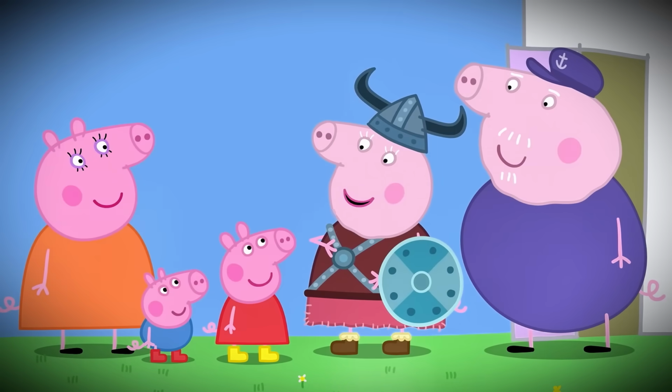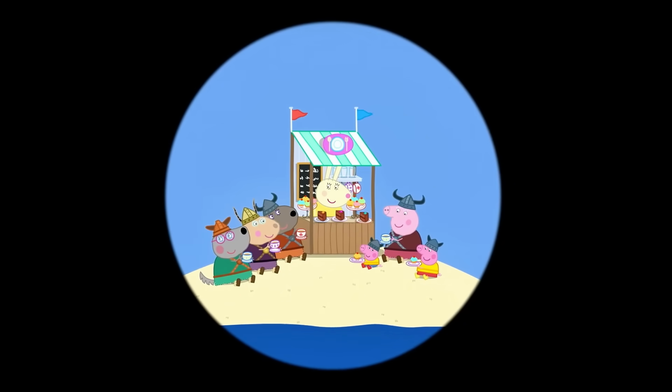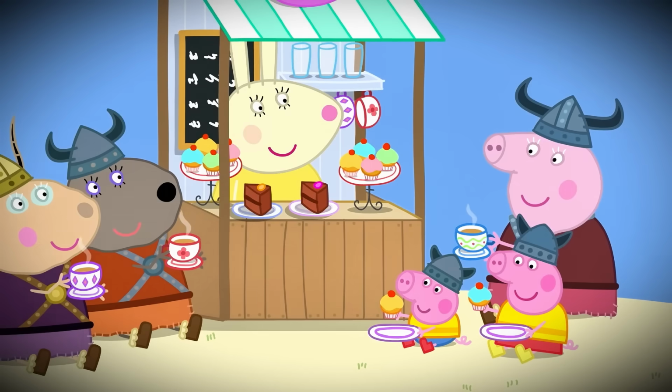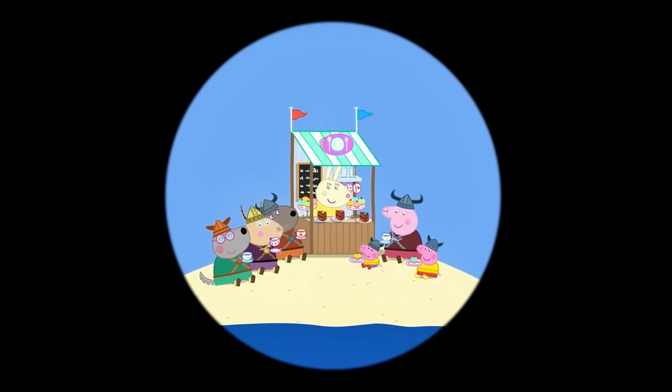In the episode Viking Day, when Grandpa Pig is looking at Miss Rabbit's stall through his binoculars, we can notice there are 3 slices of cake on the counter. But seconds later, the scene zooms onto the stall, and there are now only 2 slices. No one here is eating the cake, so where did it disappear?